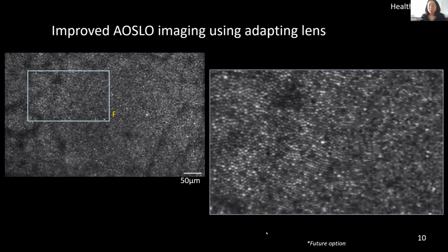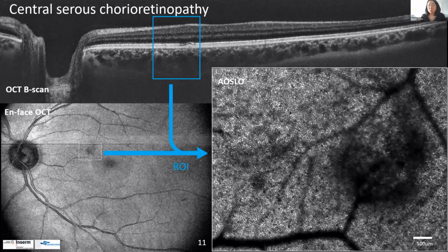This is an AOSLO image. And as a pathological case, I'd like to show a central serous chorioretinopathy case. When we see a very small CSC in the OCT, we can then use AOSLO to see how it looks in the photoreceptor image.